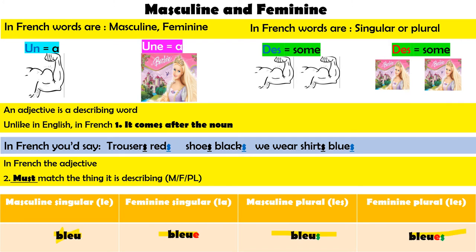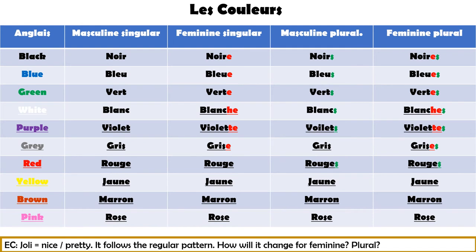So then when we're using colours, you need to know which version of the word to use. So this is our word for blue. If you're describing something feminine, you add an E on the end. Something plural, you add an S. And if it's feminine and plural, ES. Guys, this is our regular pattern for adjectives that you know, but not all adjectives follow this pattern. And for colours, loads of them don't. So I've given you this as part of your handout today. You've got all our colours here in English. And you've got how they change from masculine, feminine, plural, and feminine, plural. They're all here. You need to know how they change and you need to get the right one.